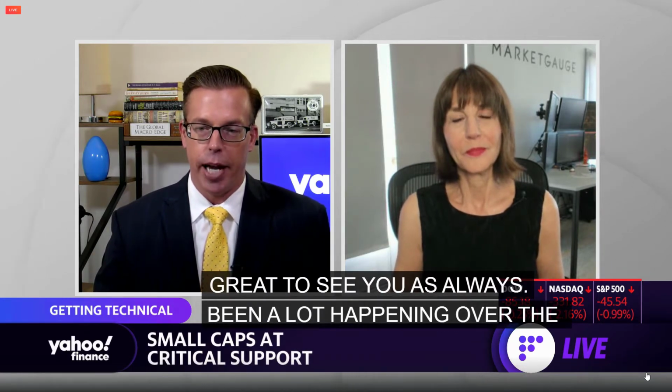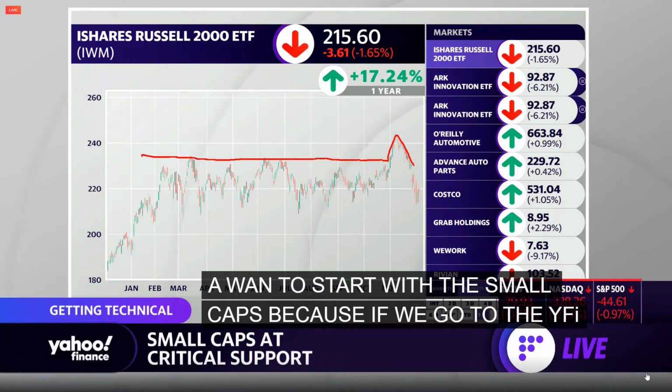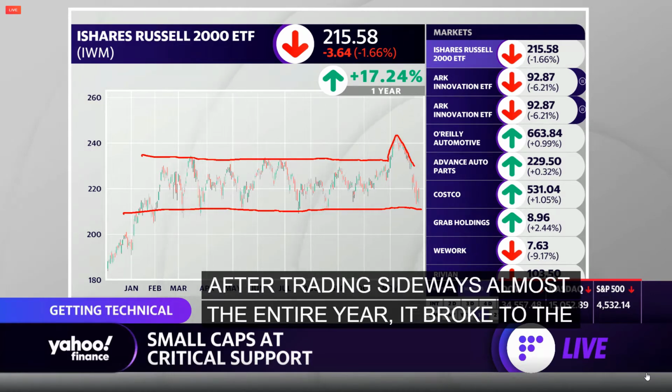Been a lot happening over the last week, as you know, and I want to start with the small caps because if we go to the Wi-Fi Interactive here, I'm going to pull up a one-year chart, and we can see after trading sideways almost the entire year, they broke to the upside and then whoops, fell right back down very quickly to this support level, potential support level. I'm just wondering what you're seeing in the charts here.